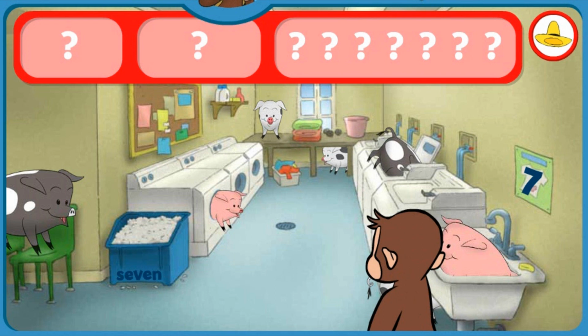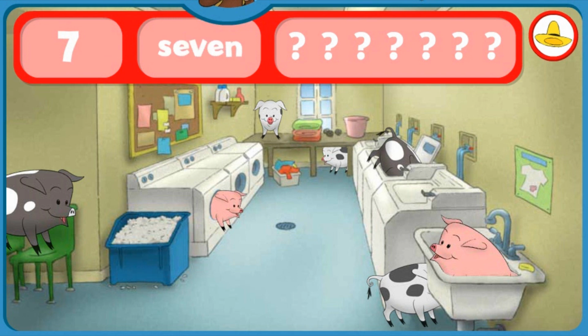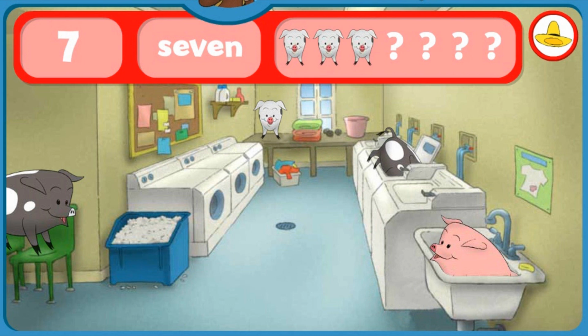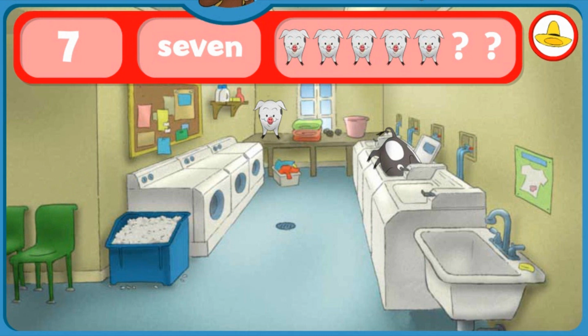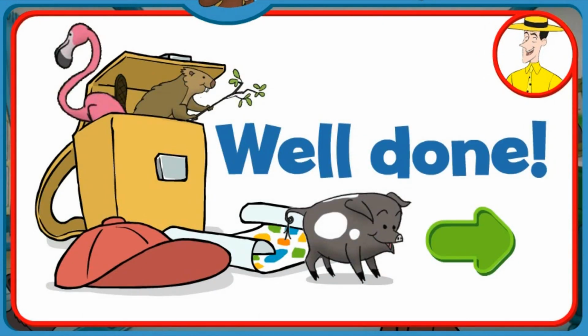Where are the sevens and seven pigs? The number seven. The word seven. That's it! You found everything! Well done! George and his friends love playing hide-and-seek with you.